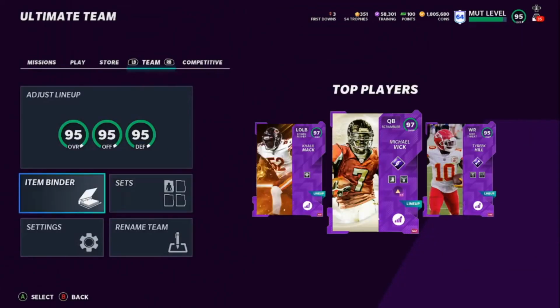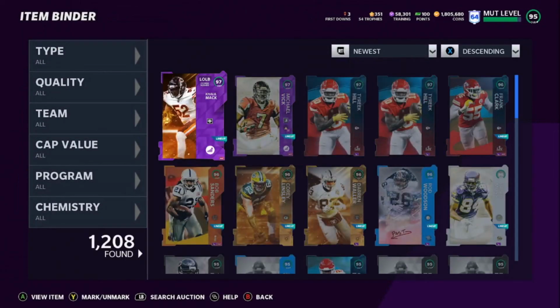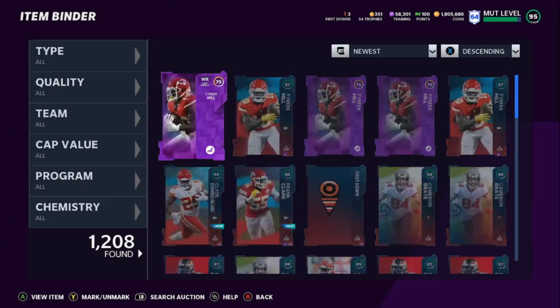This is easy coins, guys. This is just the easy way to boost the coins up. I mean, granted, you gotta have coins to start with, yes. But this is an easy way to boost the coins up.